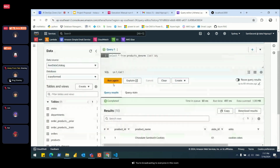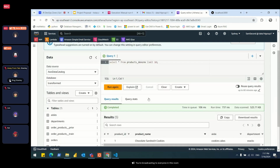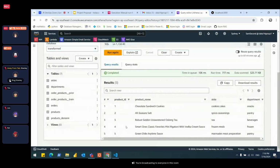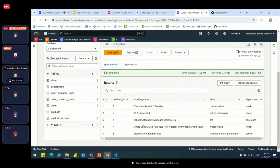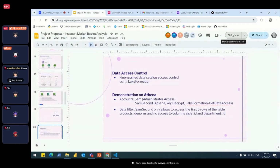Same query. Let's run again. Although we want to show the first 10 rows, we can only show 5 rows because it's limited, and aisle ID and department ID have been filtered out. Okay, let's go back to the presentation.